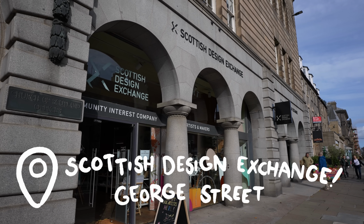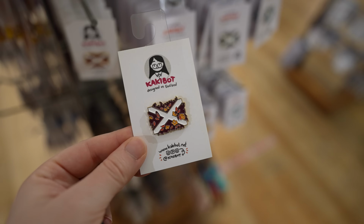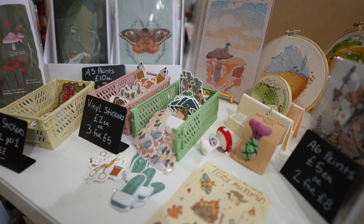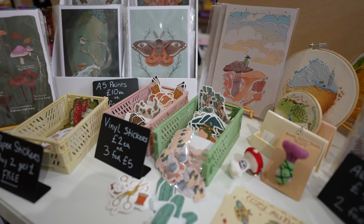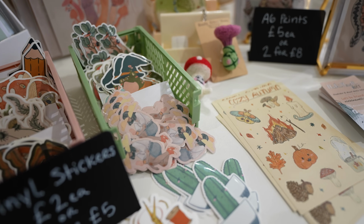A couple of corners away, let's check on Scottish Design Exchange, the go-to spot if you're ever looking for my pins. And worry not, some of them are very autumnal, so still on theme. My friend Nikki has recently moved in with her goods too, which are just cottagecore like it's going out of fashion. And she's not the only one.